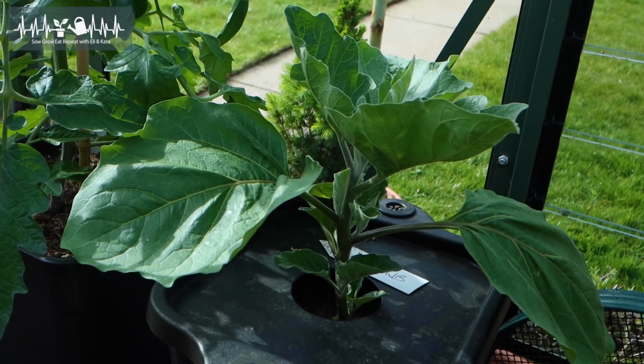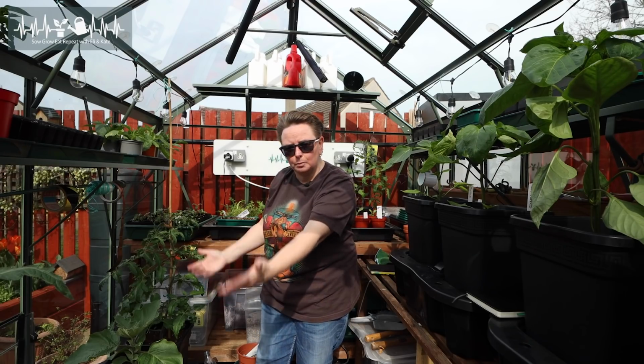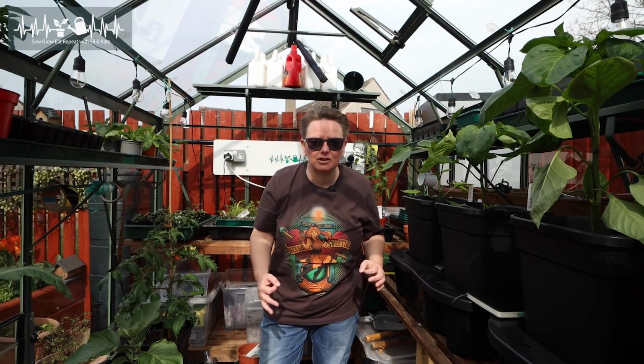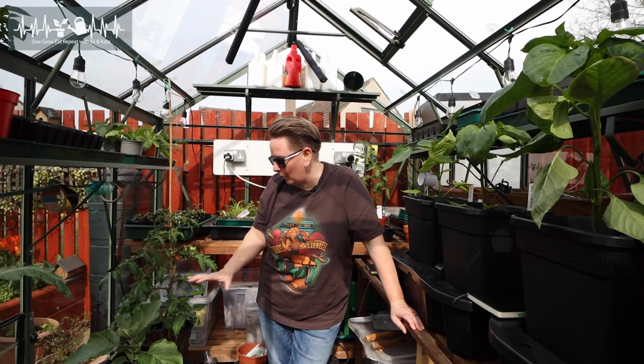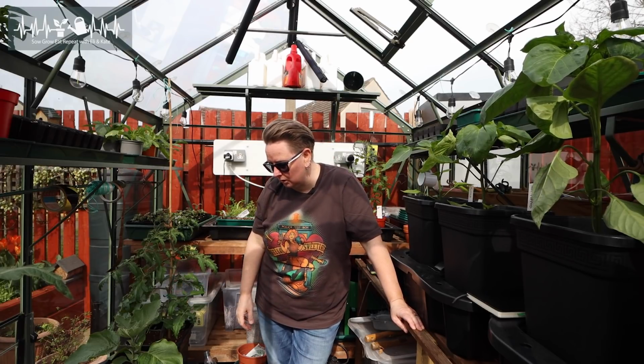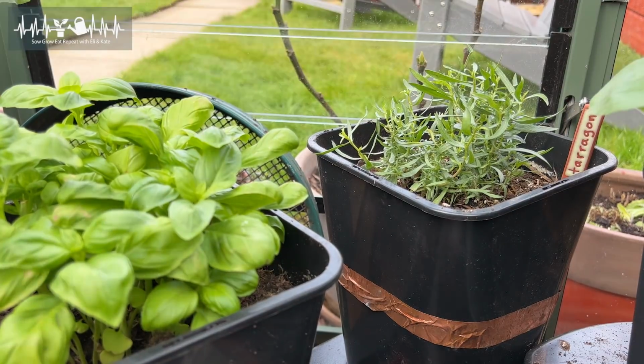I totally forgot. The aubergines, we've got 2 aubergines here. It's the very first year that I'm growing aubergines. I'm quite excited. I tried these way back 10 years ago when I was a newbie gardener. Couldn't even get the things to get past the seedling point. So I'm quite excited that I've got 2 big plants going. And obviously, as usual, I've got my basil, my tarragon, that kind of thing.